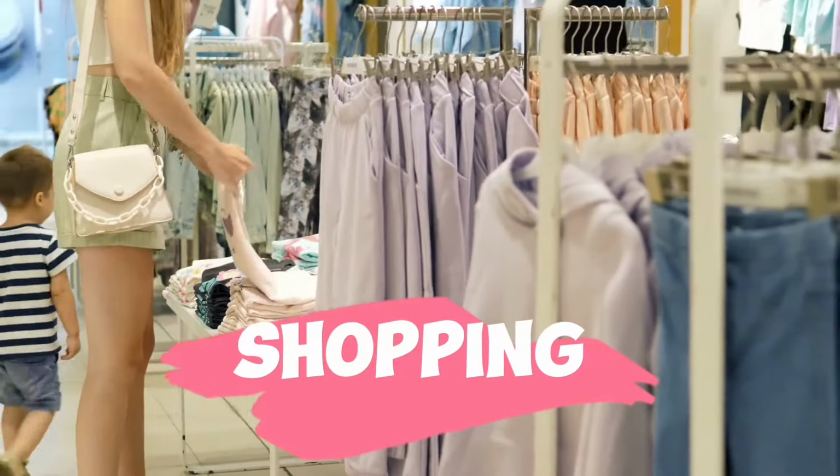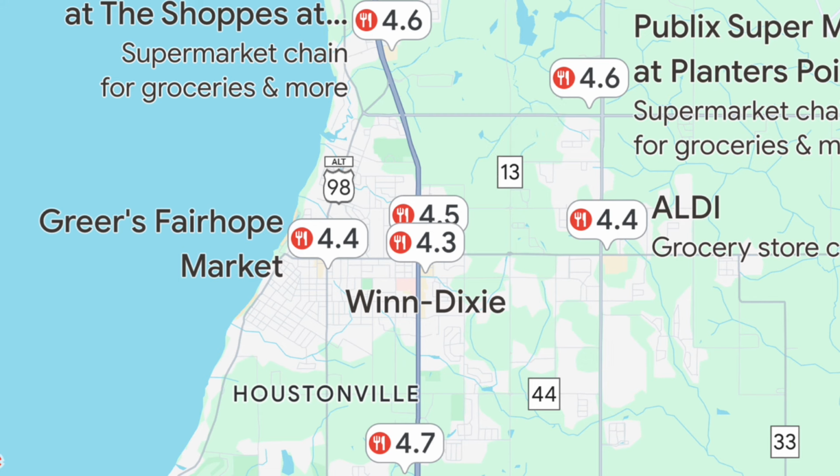All right, so for one thing, on the north side of Fairhope, there's a Publix right off of 98, and it's closer to the Daphne line. And then there is a fairly new Publix that's open on the southern part of Fairhope, on the south side of the downtown area, and that's also right off of Highway 98. And then the third Publix is brand new as of just a few months ago, and that is on the east side of Fairhope, off of 181.